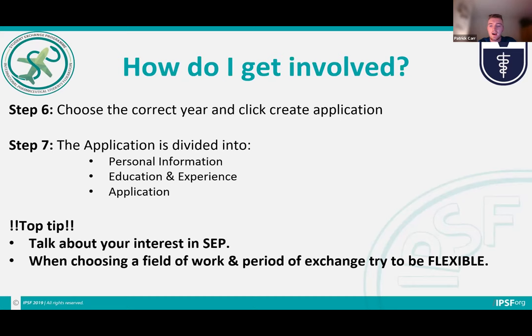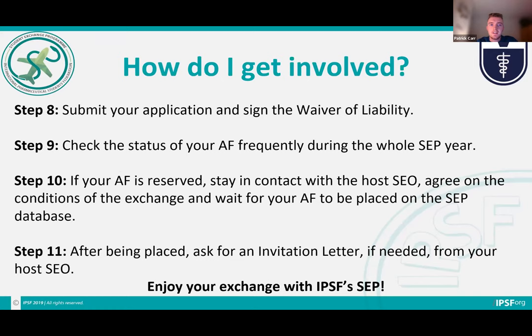So then you submit your application and sign the waiver of liability. After doing this, you just have to keep on checking your status on the IPSF website, making sure that it's been approved. And if your application form is reserved, then you just stay in contact with the host SEO and agree on the conditions of the exchange. So we'll say what hours you want to work, where you're going to be working, and what's involved in the actual SEB.